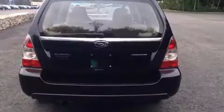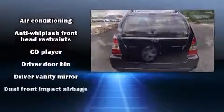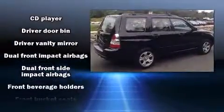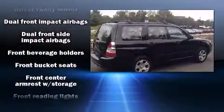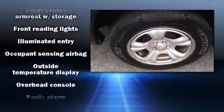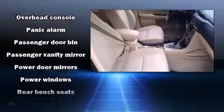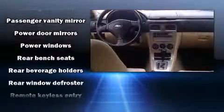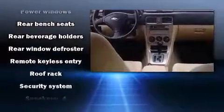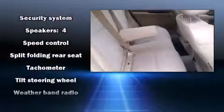Subaru prioritized practicality, efficiency, and style by including one-touch window functionality, remote keyless entry, a roof rack, and a split-folding rear seat. Subaru ensures the safety and security of its passengers with equipment such as dual front impact airbags, front side impact airbags, anti-whiplash front head restraint, a security system, and ABS brakes.